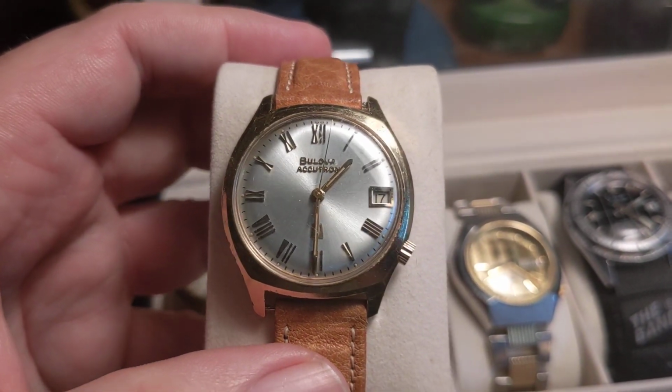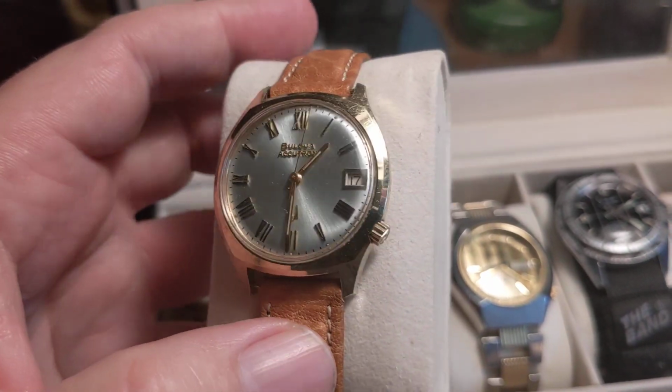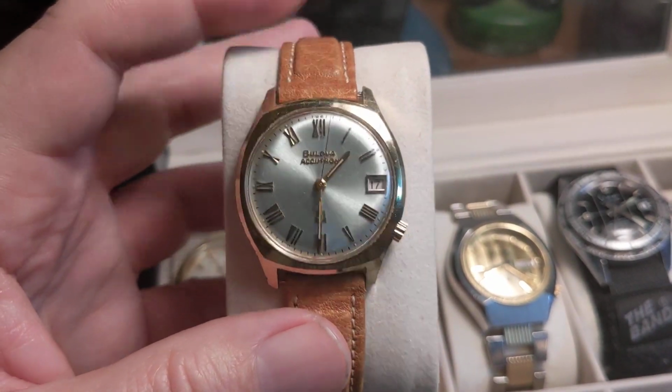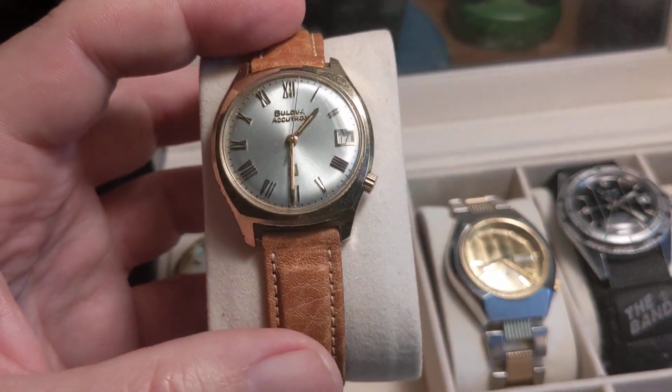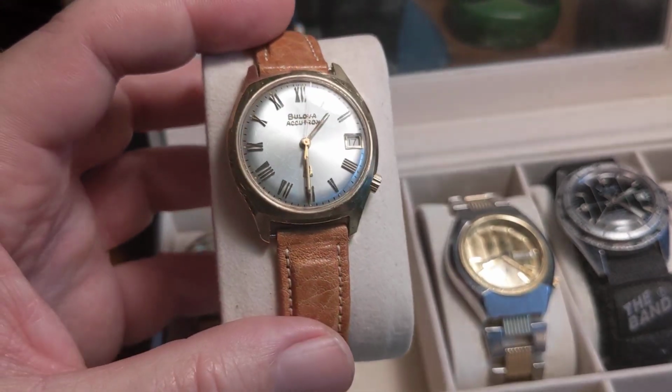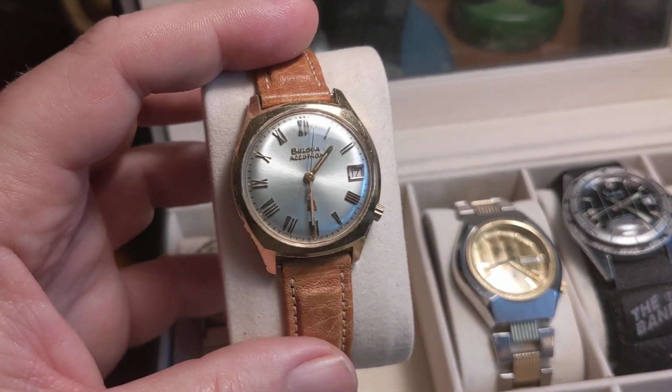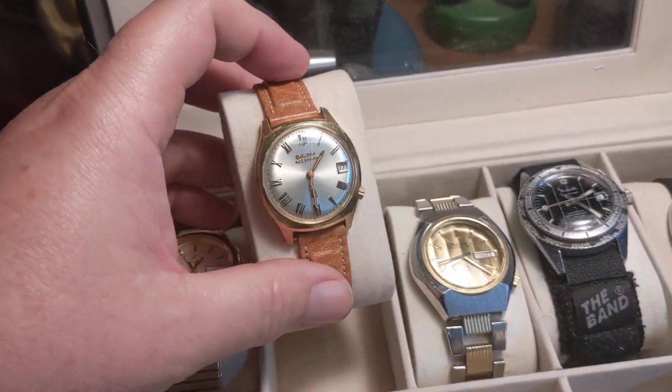So I ended up getting this one at a local auction. It was in with a lot of other watches. This does run. The unfortunate thing with Accutrons is they really eat up the batteries. So I think the battery lasted this one maybe 6-8 months, and it has since died.